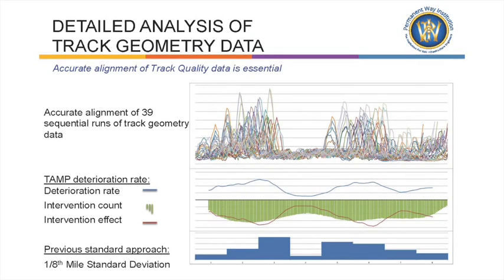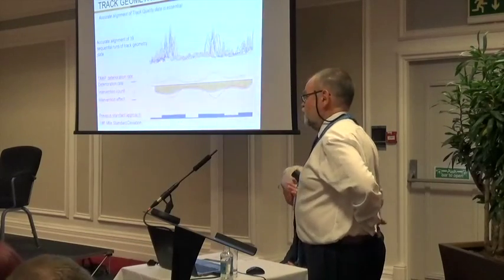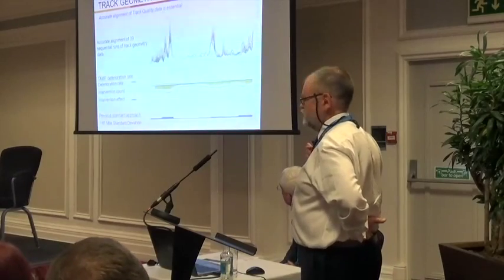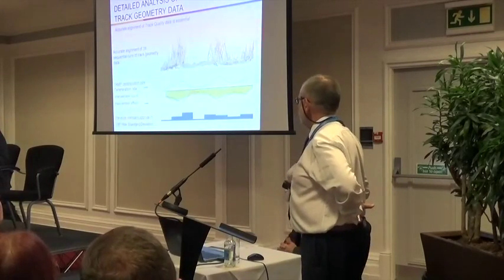But one of the things we're trying to develop at the moment is to improve the analysis of track geometry data, and try to work out, from the way in which the track geometry deteriorates with time, what sort of failures you get. The first stage was to align the data. So this shows some Network Rail data. I think we've got about 40 odd traces there.